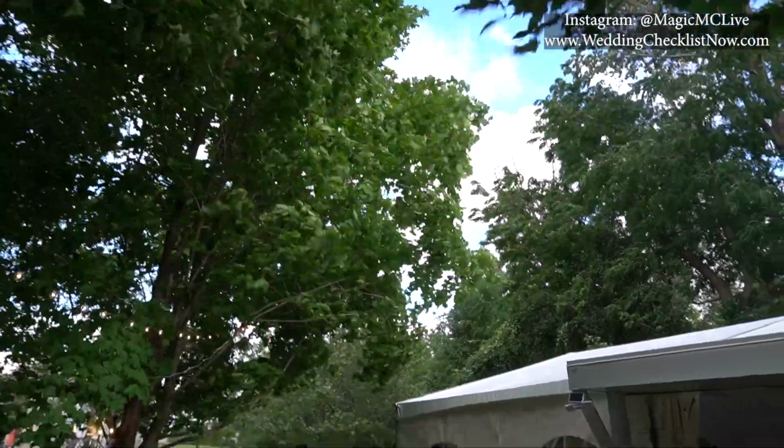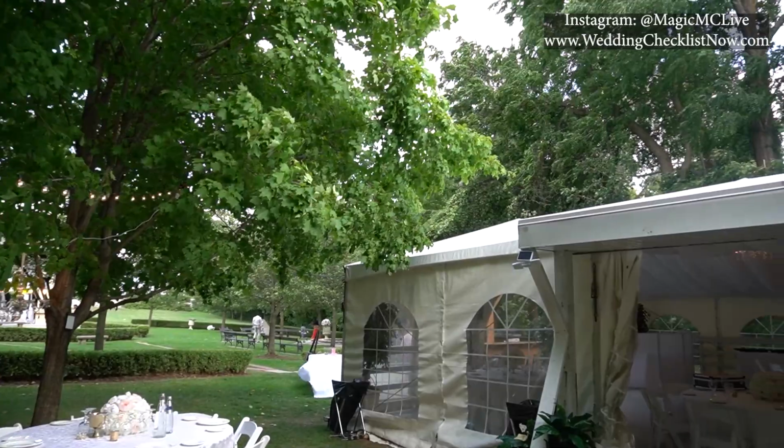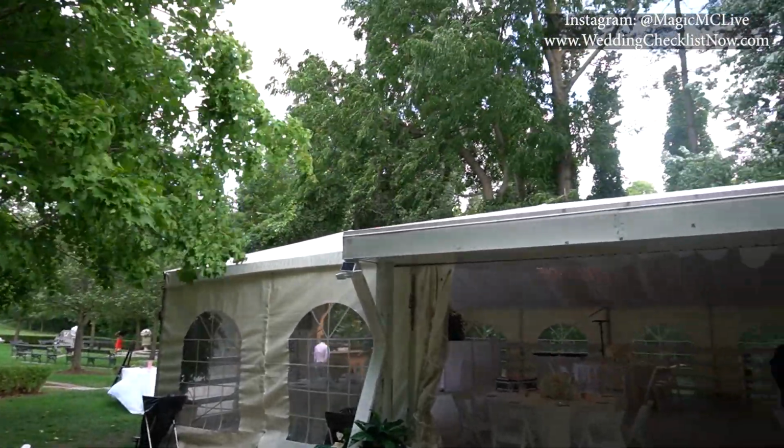One of the issues you might face in an outdoor wedding, of course, is the elements. Rain, snow, sleet, and today we've got a lot of wind. It's a really windy day. Hopefully it doesn't rain any more today than it did earlier this morning, but when you're planning an outdoor wedding, that's something you need to think about.